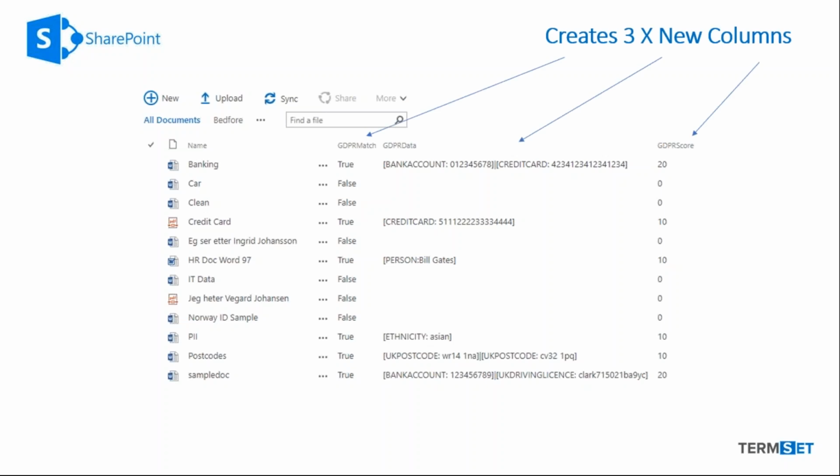The first column is what we call a GDPR matched column. So what information in those documents did we find contained GDPR sensitive information? The next column is, so we found some information, what information did we find in those documents? We can now see here we found someone's bank details, a credit card number, and some other information. And the last column is the GDPR score.